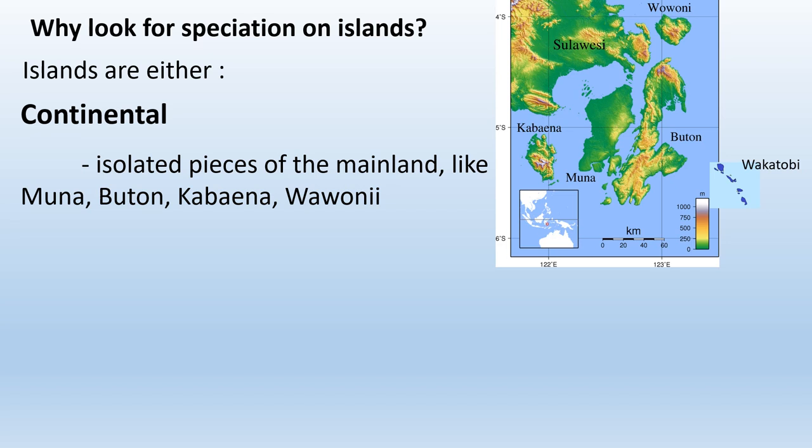Alternatively, the islands may have broken off and drifted away from the mainland on tectonic plates. But either way, they were once part of the mainland. So in our case, Muna, Bouton, Kabayena, and Wawoni on this map are examples of that type of island, continental islands. And that's important because they start with a full ecology in place.